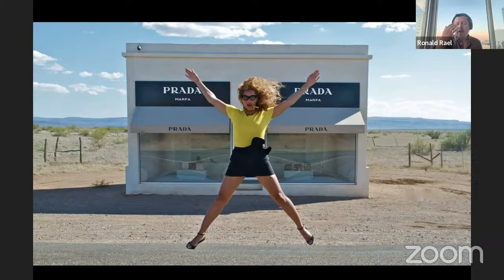And when Beyoncé jumped in front of this building and posted this photograph to her Instagram account, it became a cultural object. It entered into a new sphere of how we communicate and think about architecture in the 21st century.